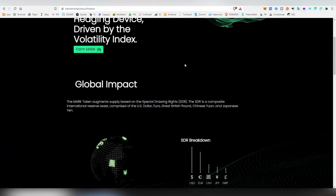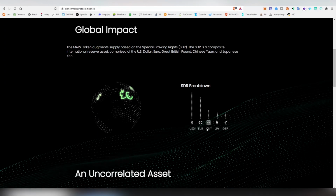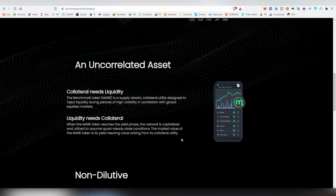The MARK token is using the special drawing rights, known as the SDR, which is basically the international reserve asset made up of the US dollar, euro, Chinese yuan, Japanese yen, and the British pound. Those come together, and the average or combined value is like 1.4. One SDR is currently about $1.4 as of right now. So this is an uncorrelated asset. It's not pegged to anything precisely, like DAI.